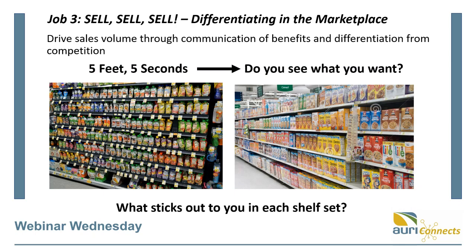So as we move along, we'll move on to job 3, which is really all about selling and how do you effectively differentiate in the marketplace. One of the most critical functions of packaging is its ability to help sell a product. Remember, in the industry, we call this the first moment of truth, or that first interaction that a consumer has with the brand.